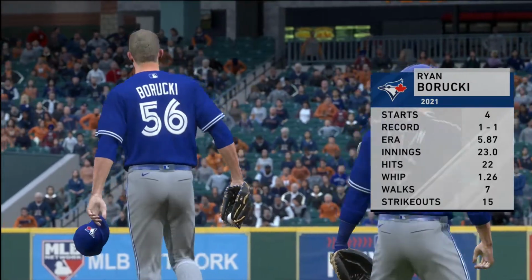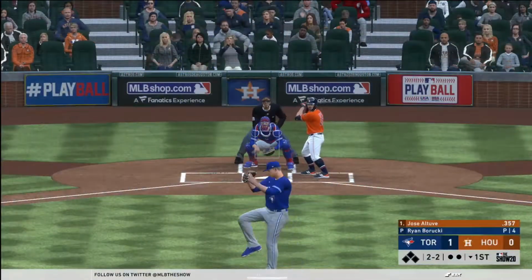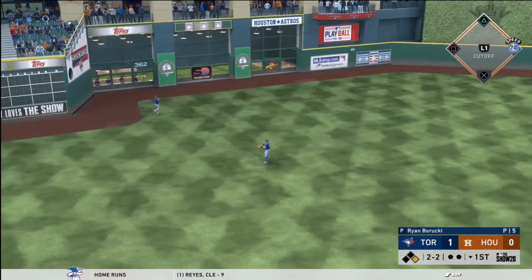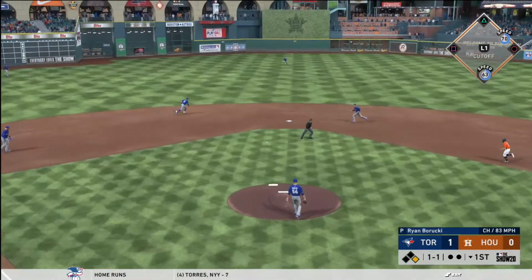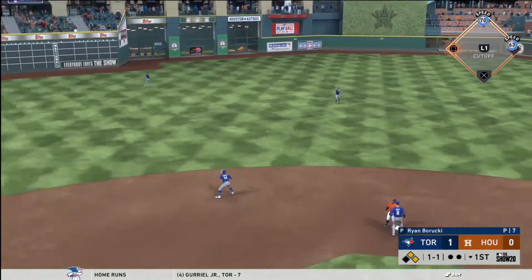Ryan Borucki would be making the start here today, making his 5th start, looking to calm things down with that bloated stat line. And the first batter he sees is Jose Altuve. He's going to get a base hit into left center field to lead off the inning. And the next batter he sees is Thairo Estrada, who's going to do the exact same thing, but this time go up the middle for another single.